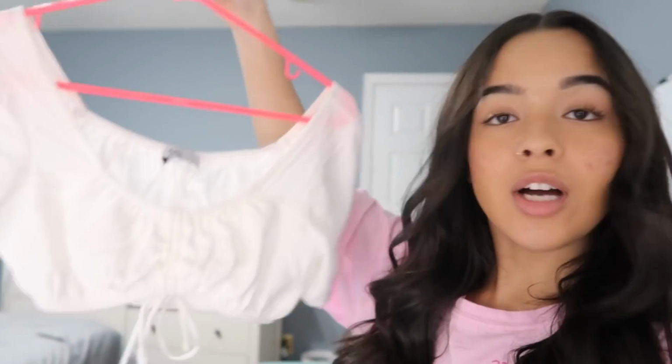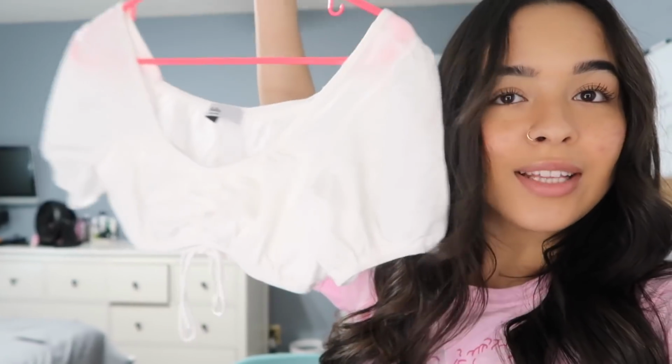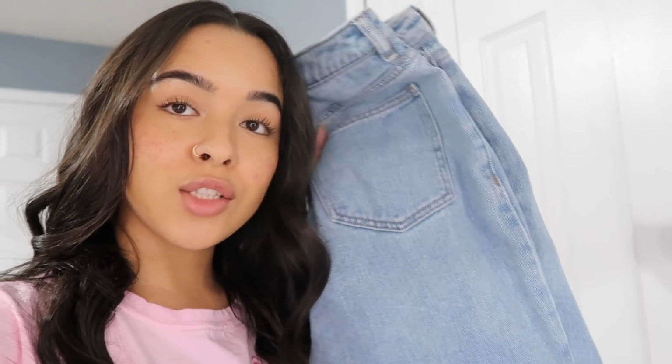I have this little white top from Attica. I've never worn it before, but I feel like it's very cute and fluffy. I think it's adorable. And then I'm gonna pair it with some light wash denim jeans from PacSun. They're mom jeans, so they're a super cute fit. They're tight on your waist and then looser around your ankles.